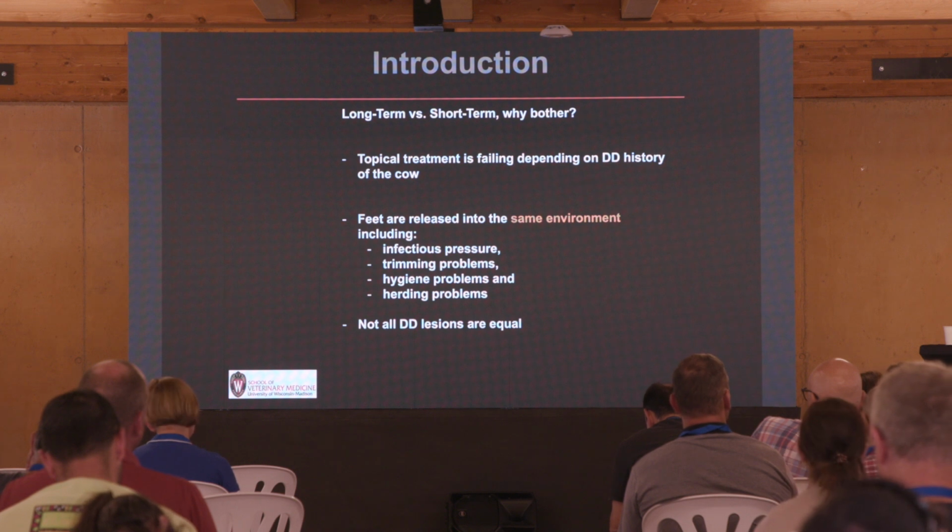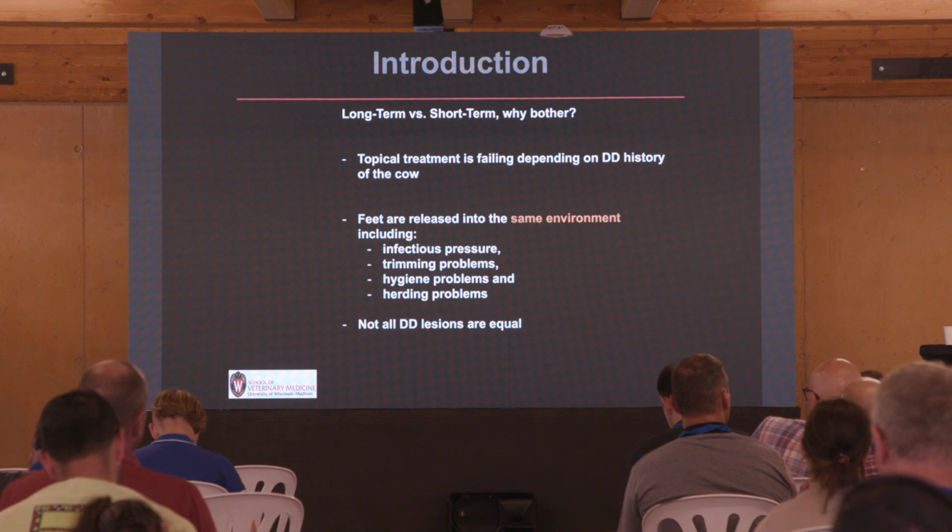And at the same time, even after caustic treatment, we are releasing the feet into the same environment, including this infectious pressure, including the trimming problems. I'm talking about over trimming of these feet. So on the one hand, you get overgrown heels that are too high. On the other hand, you have trimming experts, so-called experts, that over trim those feet and lower the heels a lot. And then these animals are released into environments where the walking surfaces are not optimal.